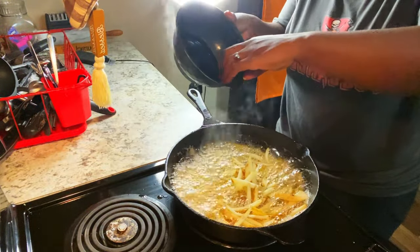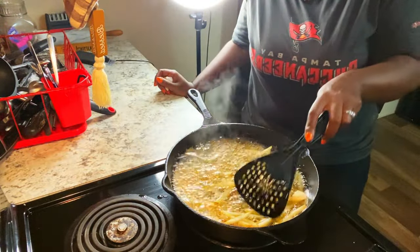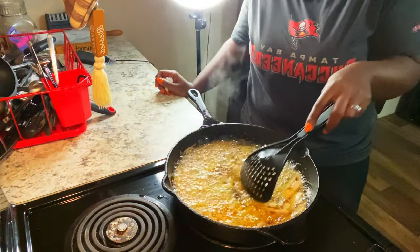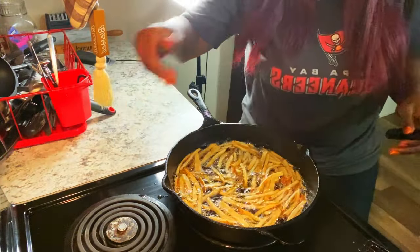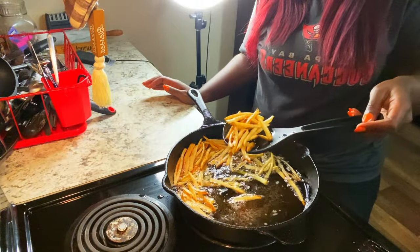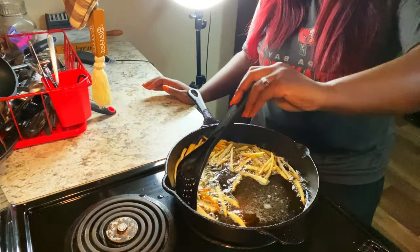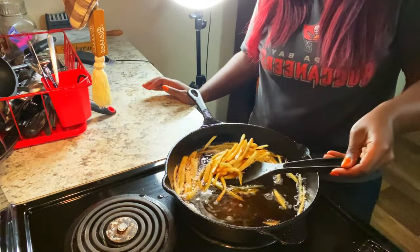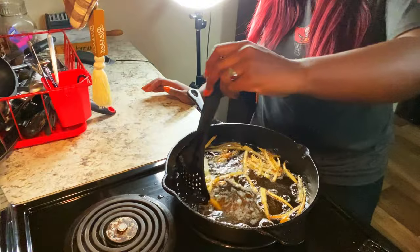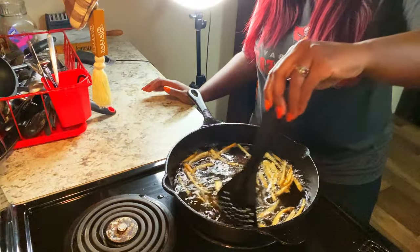There we go. Alright, gonna kind of smush them around. And once these get done, it'll be time for plating. It's that time. The French fries are nice and golden, as you can see. Gonna line them up on a rack, let them drip a little bit, and then I'm gonna season them with some soul seasoning and some garlic powder. But I am super ecstatic to be eating. I am so hungry.